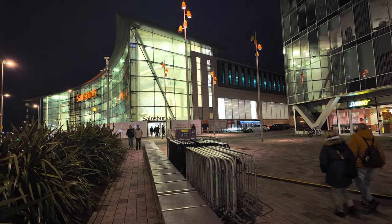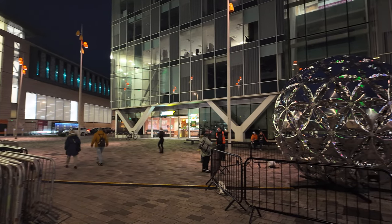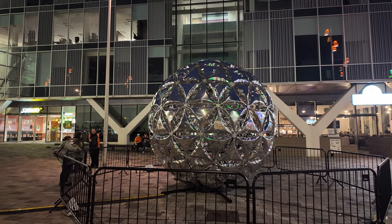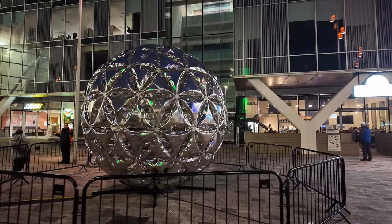The second one we've visited is just near Sainsbury's, and look at this one. It looks like it's not on at the moment, but look at the size of that. It looks like a huge bauble you pop on your Christmas tree. Again, it's all fenced off, and just a new building.